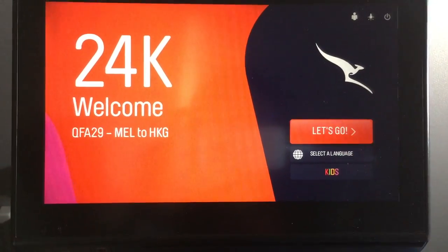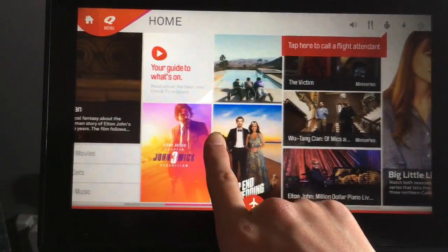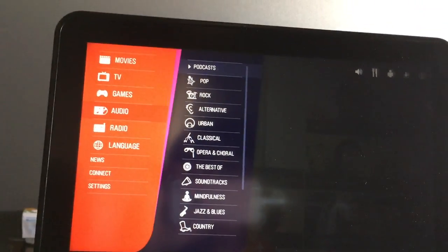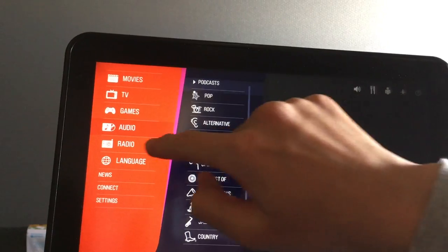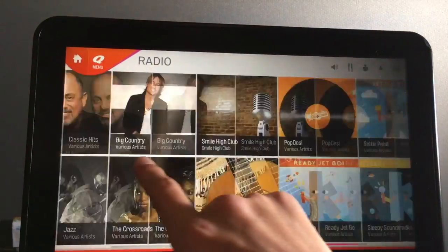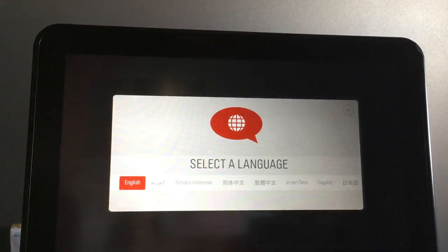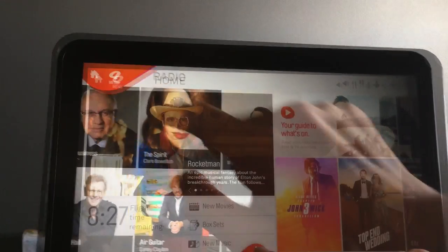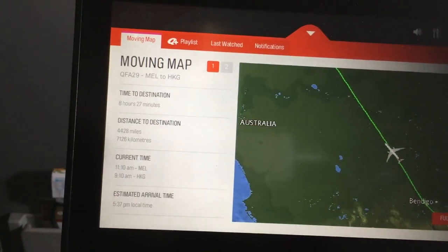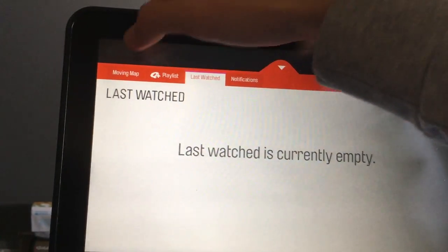Time to check out the in-flight entertainment system. This in-flight entertainment system is very user-friendly. Everything is neatly organized. There are tons of movies and music available so that you won't be bored. For the in-flight map, information is neatly presented on the left with the 2D map on the right. Next to the map are playlists and notifications.